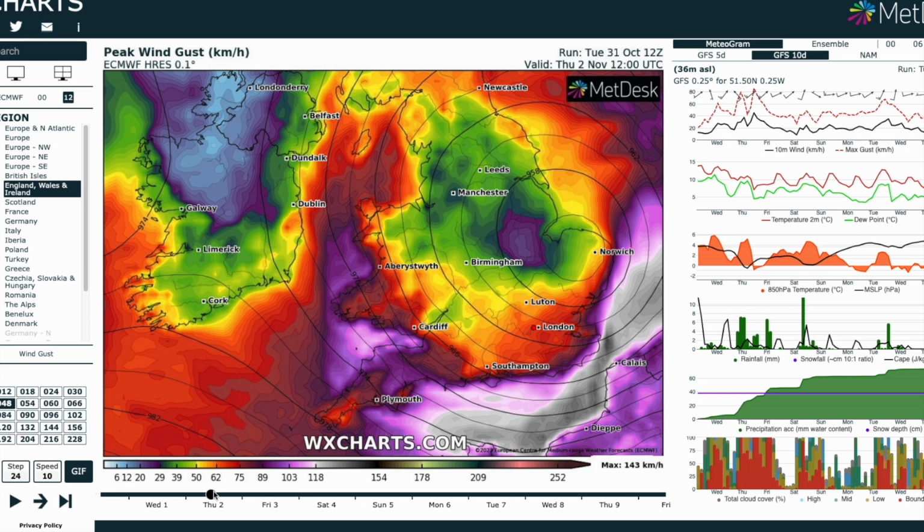But it's looking pretty likely now that southeast England, maybe into East Anglia, even into parts of southeast London, perhaps, that's sort of the northern extent of this area, and then across much of southwest England and South Wales, we're going to see widespread 70 to 80 mile per hour winds. That's even coming quite far inland, and then coastal areas, 90 miles per hour is looking pretty likely.